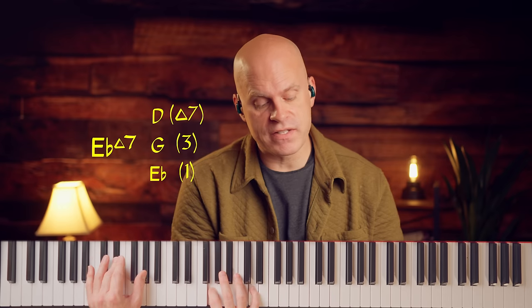So what I would do with these is play these through the circle, just left hand, and then one, and play them parallel through the circle. 1, 3, 7, 1, 3, 7, 1, 3, 7. Then do it the other way. 1, 7, 3.